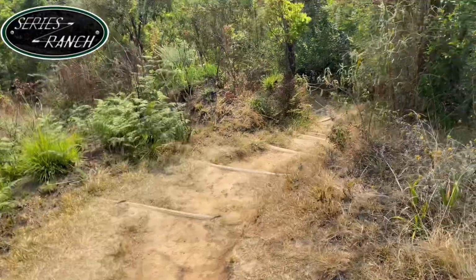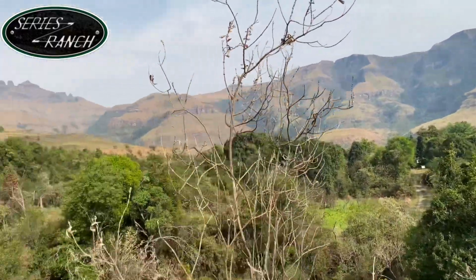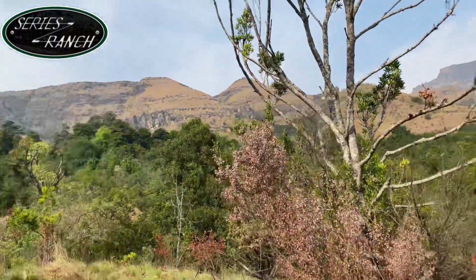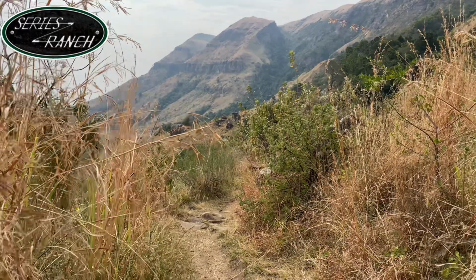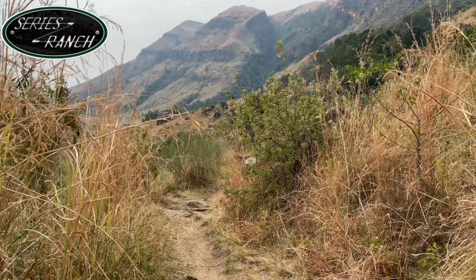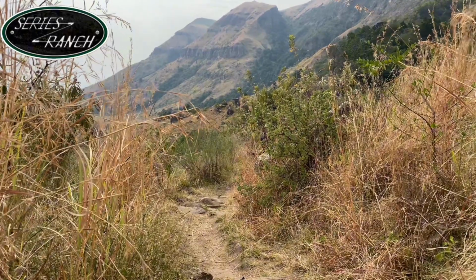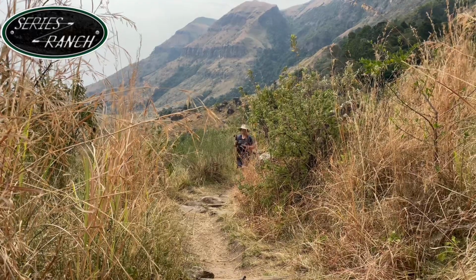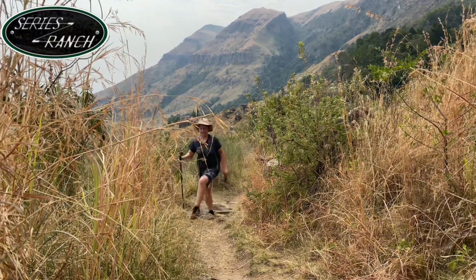Okay, the Sphinx starts up the steep climb and heads up in this direction. LBJ. The little brown job.